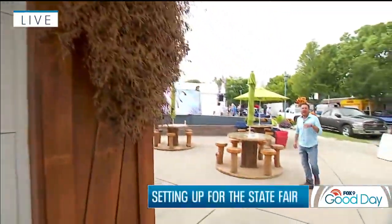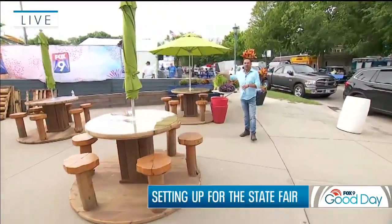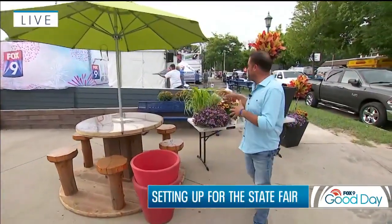But over here at the booth, of course, a lot of action. Bleachers went in just before, setting up everything. So when you come down and you want to view all the Fox 9 shows, it's going to be absolutely beautiful. We'll do a little bit of decorating with pots and plants as well, which is always really fun.